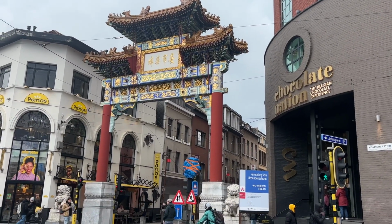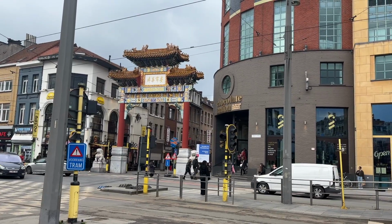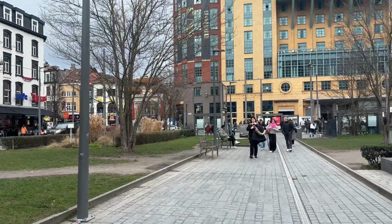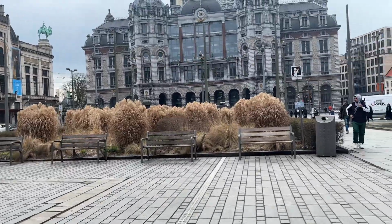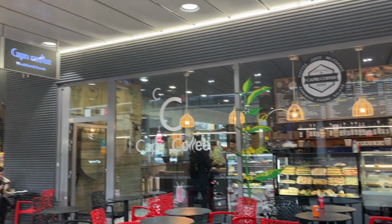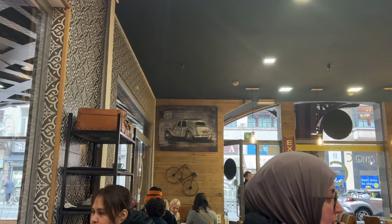It looks like we are in Asia, but really, we are still in Antwerp. This looks so out of place. We have done a takeaway of a falafel wrap and a chicken shawarma wrap from Capri Coffee to enjoy inside the train when we go to Ghent from here. So we still have 20 minutes before the train leaves.